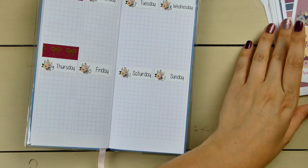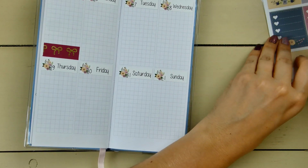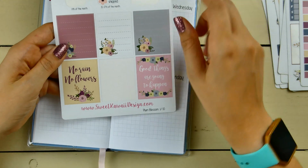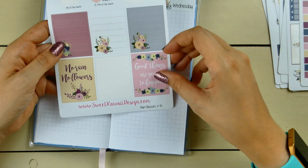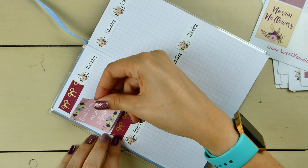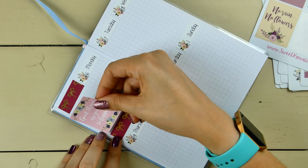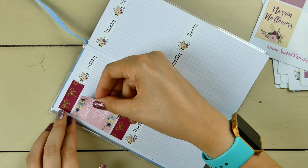What quote box do I want? I don't have a lot of decorative full boxes actually with this kit. I'm pretty much stuck with this. So, no rain, no flowers, good things are going to happen. I think I like this one the best. So I'm just gonna center it in between here, so there's gonna be a little bit of space between the washi and the sticker on both sides.